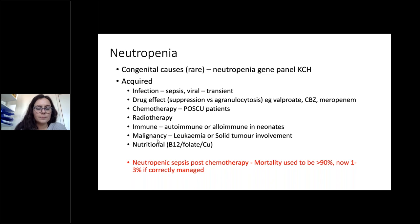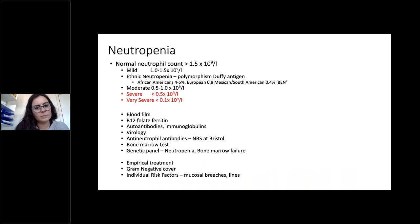Always think about nutritional causes and underlying malignancy, especially the first time you see them. You need to check the blood film very carefully. We've been caught out with a child who weeks later presented with blasts in the film that weren't there at the beginning. The mortality from neutropenic sepsis post chemotherapy used to be more than 90%, but now with good supportive care, which as a POSCU you provide, it cuts that right down. So although most children won't have invasive bacterial infections that are life-threatening, we don't know that when they come through the door, and so we probably over-treat, and that way we catch the one or two who are going to be overwhelmed by their sepsis.